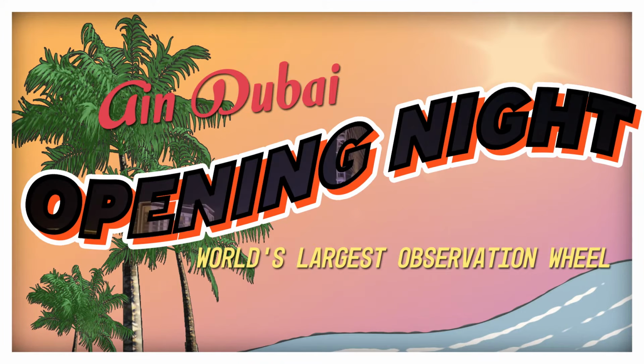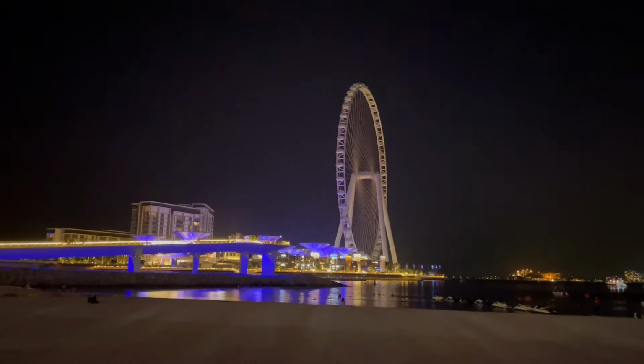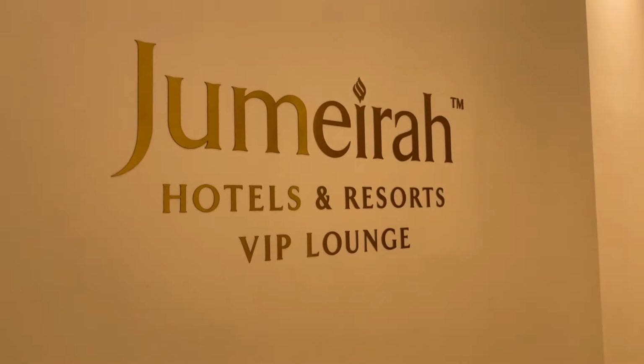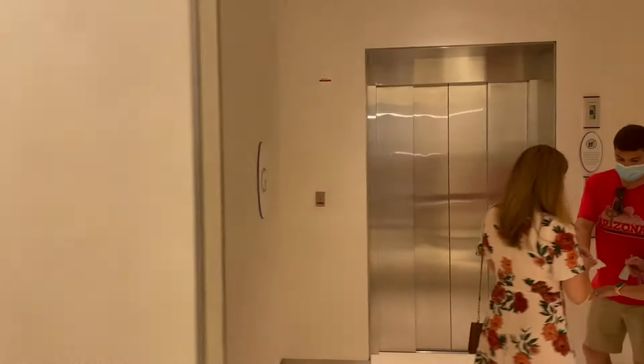Today we're checking out a brand new attraction in Dubai, and we lucked into attending opening night. It's the Ain Dubai, the world's highest observation wheel, almost 300 feet taller than the High Roller in Las Vegas.